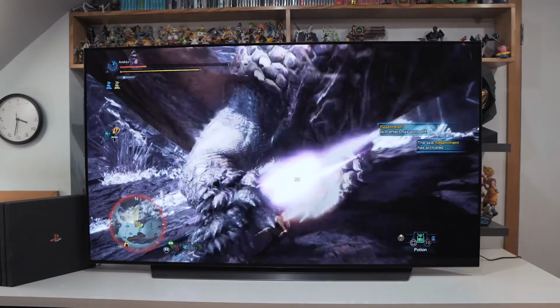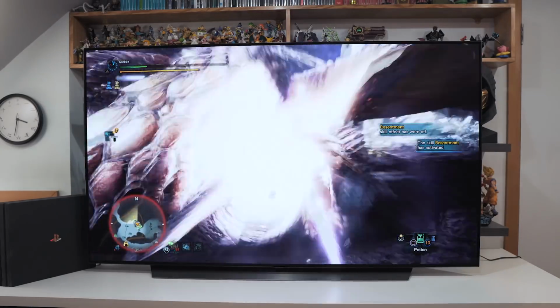Now, obviously, you probably wouldn't want to play a competitive shooter on a 65-inch TV unless you want to crook your neck up because you're looking around everywhere to try and look at the map and the mini-map and stuff. It's not actually practical. I personally wouldn't play games like that on a TV that big. But again, in principle, it's possible.